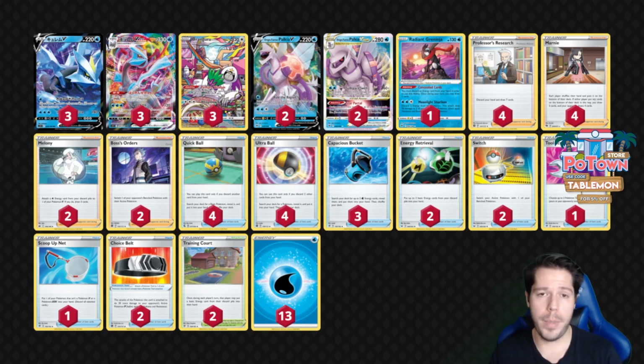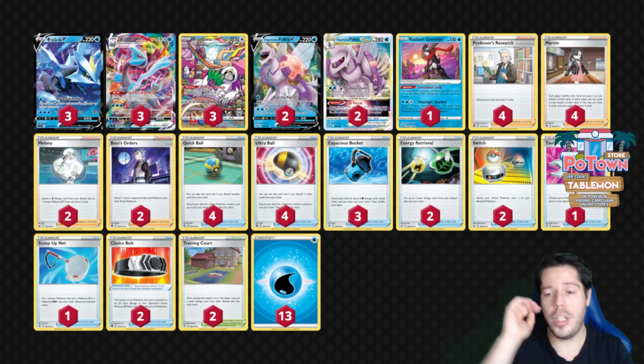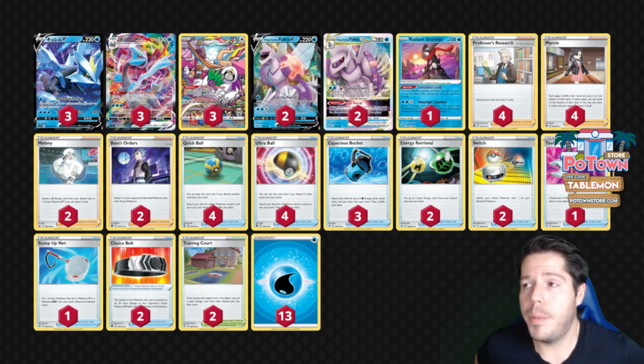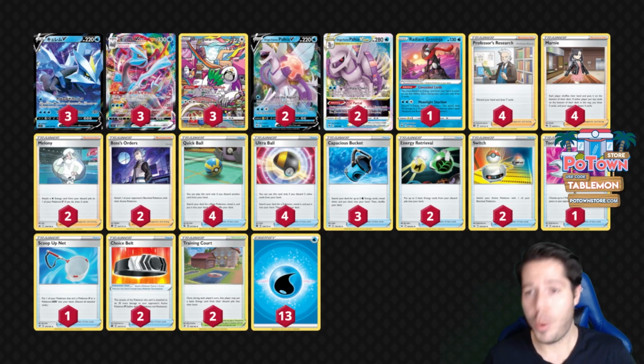So overall, it's a pretty simple, straightforward deck that has been doing well in Japan, and I wanted to talk about it because it seemed like Kyurem VMAX, it's not on the power level of Mew VMAX, but it is on a higher power level than things like Malamar VMAX or Flying Pikachu VMAX or even Duraludon VMAX, which are the other VMAXs that we do see get play throughout the metagame.